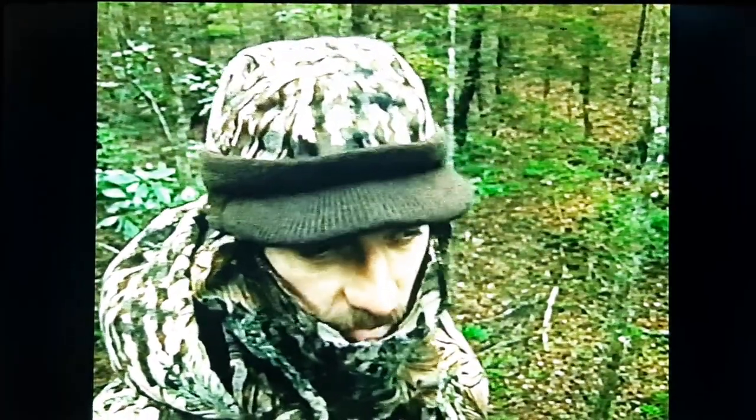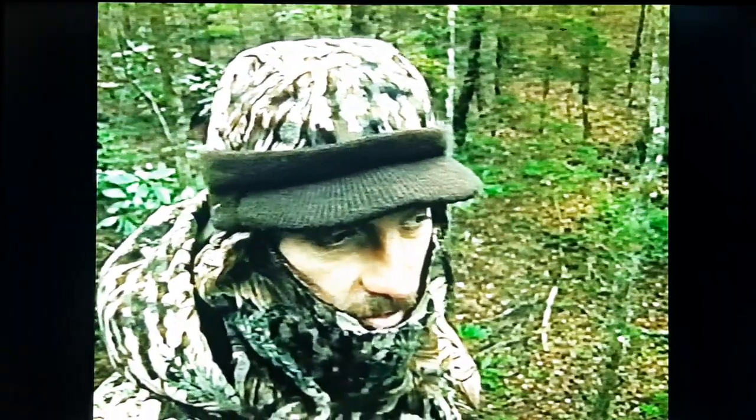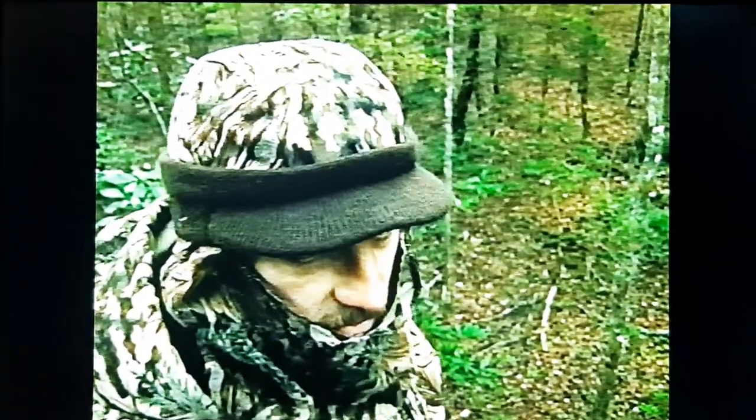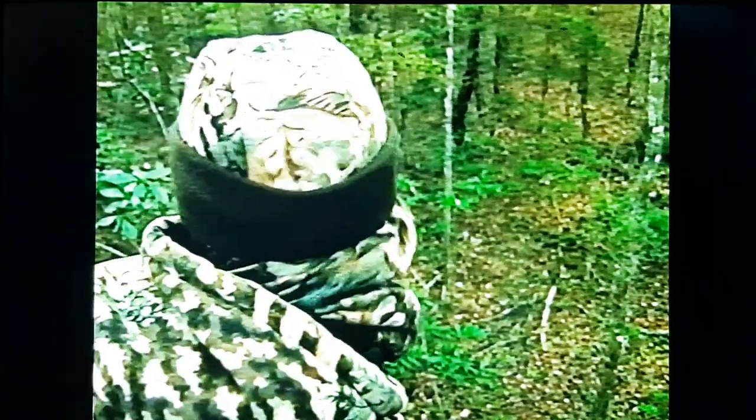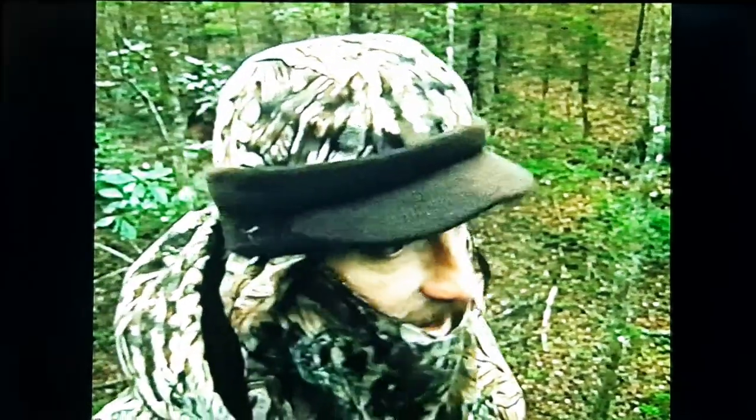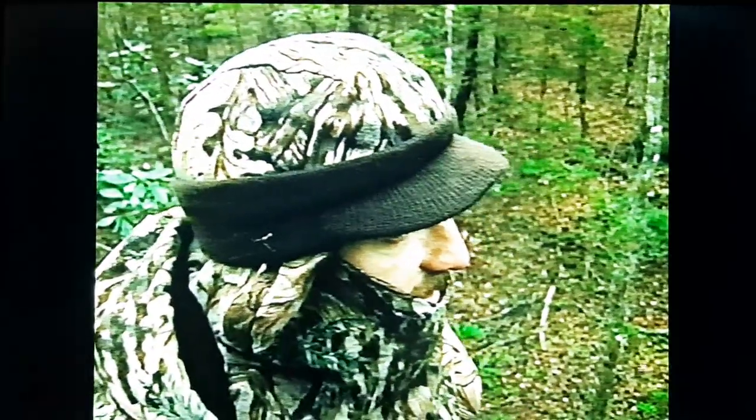I looked around, and right there he is. I'm sure he crossed our scent trail because I was watching him, and he's real skittish coming through there. And what did he do though? He still stayed in the edge of this thick stuff. But man, I love it. I hit him good. I'm sure I hit him right through the heart. It's kind of a tight shot.